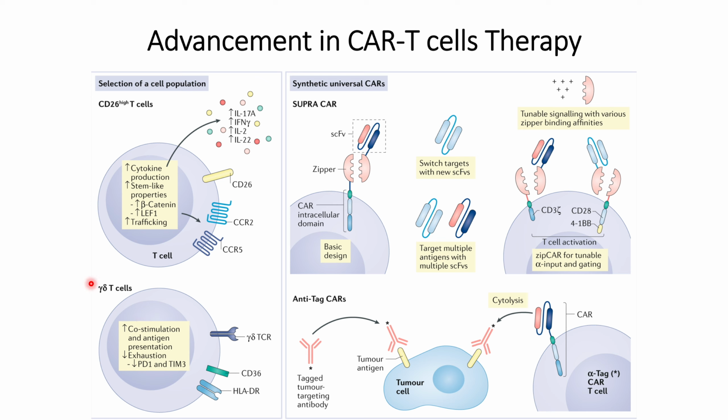Another cell system that is used is gamma delta T cells. The advantage of this is that it helps in co-stimulation and antigen presentation. It produces the normal function of T cells, that is, it detects the antigen of the tumor and helps in presenting those antigens to other immune cells so that they can release the cytokines that help in killing those tumor cells. However, exhaustion is reduced, such as PD1 and TIM3 signaling getting reduced in gamma delta T cells compared to other CAR T cells. These are two common T cells being used for chimeric antigen receptor.